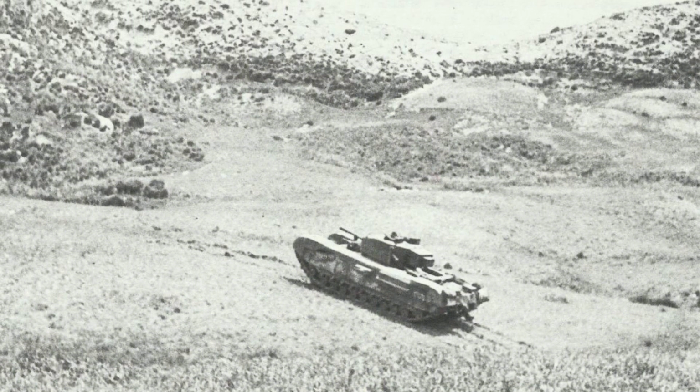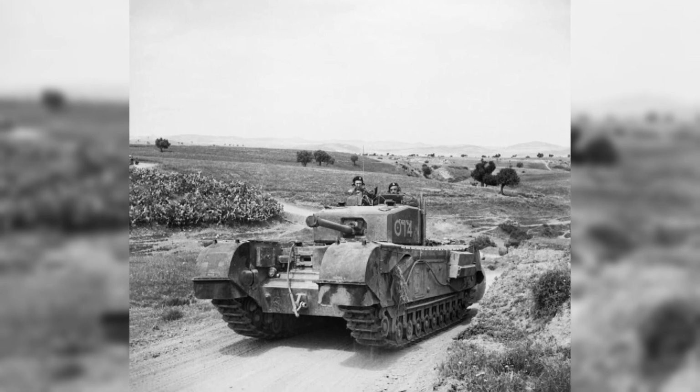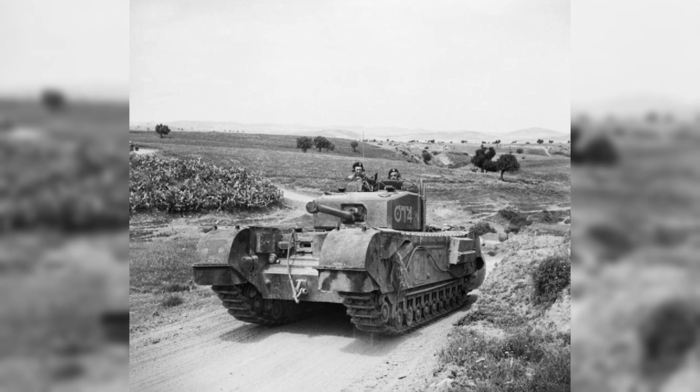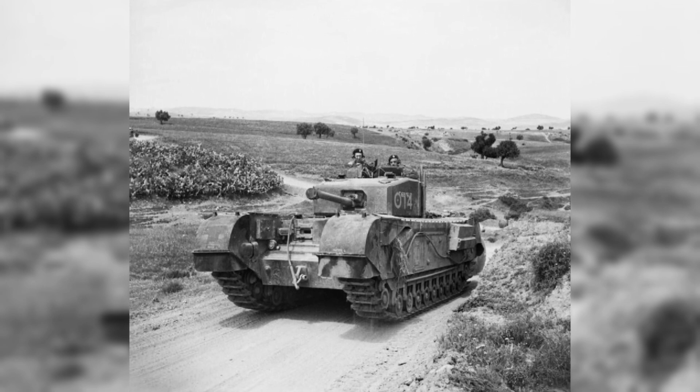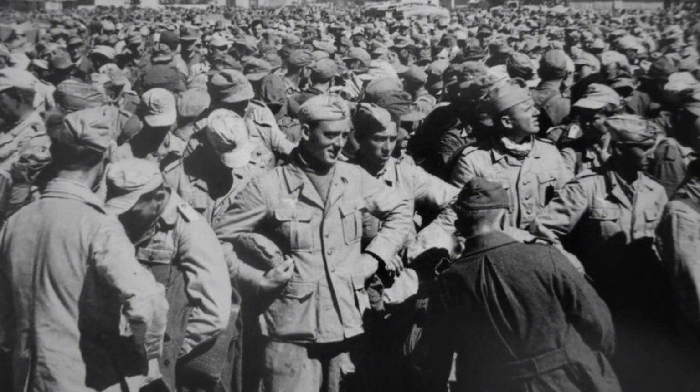But in April of that same year, in the hills above Tunis, a squadron of these condemned tanks did something no other Allied tank in the theater could do. They drove straight up a near vertical slope, one that German commanders had judged impossible for armor, and took a fortified position from the rear.